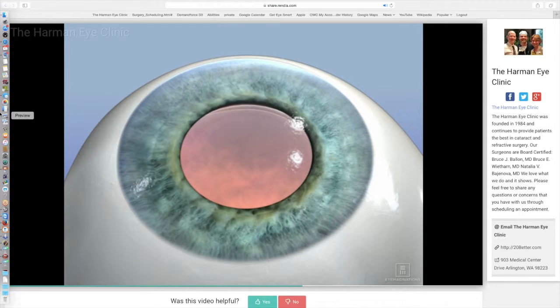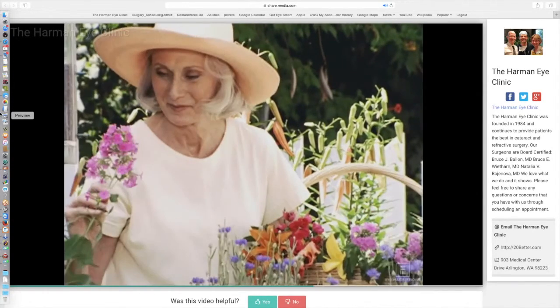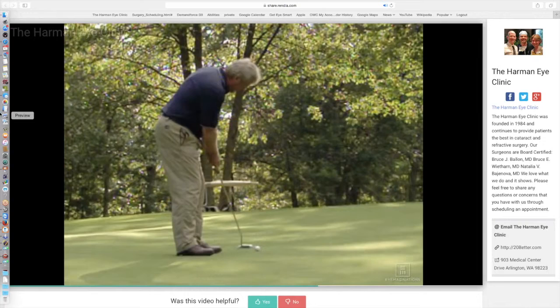Small incision cataract surgery is less invasive, allows patients to resume normal activities soon after surgery, and provides the fastest recovery of vision.